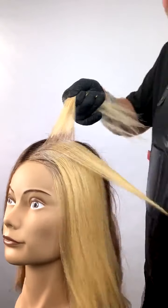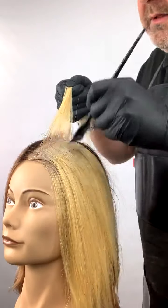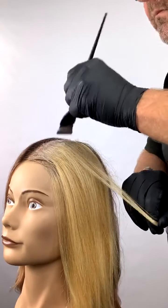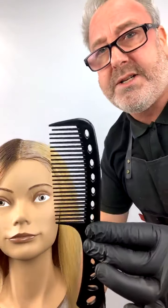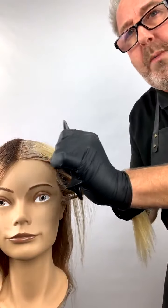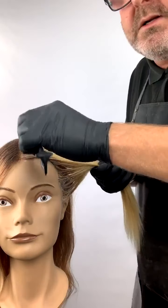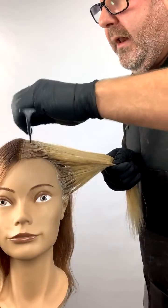So again, I'm just coming through, working on that diagonal. And then coming through here, this will be my last section, and then I'm going to start to move the product down a little bit. Okay. So what I'm going to do is take a wide tooth comb. And what we want to be doing is we don't really want to be combing it all the way through the hair. What we're going to be doing is just start to move it a little bit. So you can see what I'm doing here. I'm just starting to move that product down a little bit.